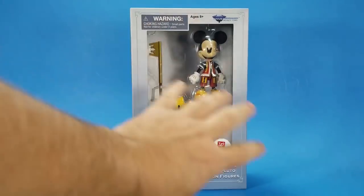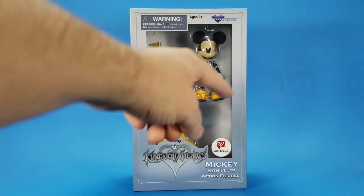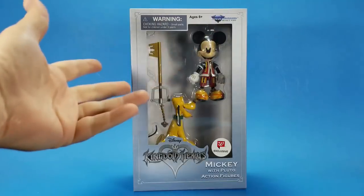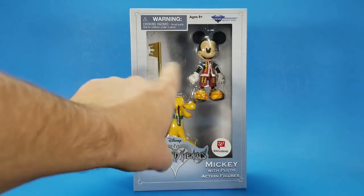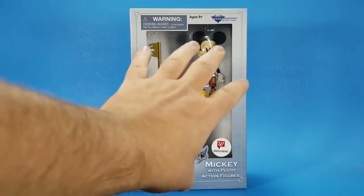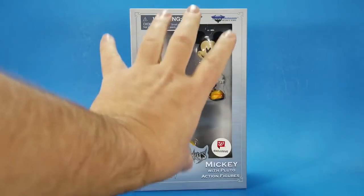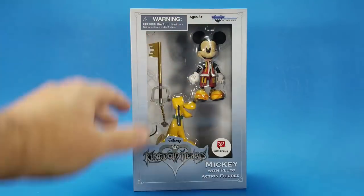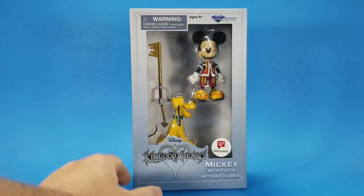Looking at the package, I really like this. It's very minimal. Here's the logo, the name around. Big window shows you everything in the package. Now this is, and I hate to say it like this, but this is the dumbed down version. There are 3 packs of this available at comic shops and other places that sell Diamond Select toys. This just went out to Walgreens, just bare minimum, stripped down, figure, Keyblade. But again, $10. I'm probably gonna say that many a time through this review.